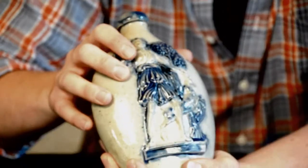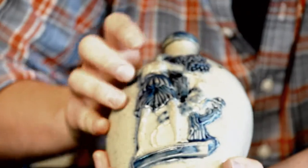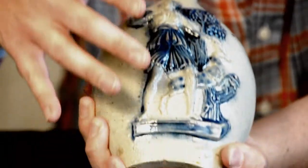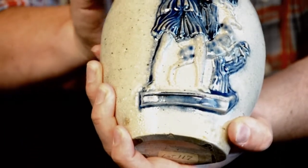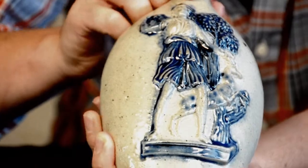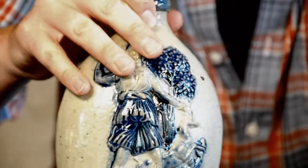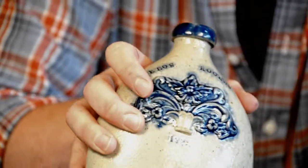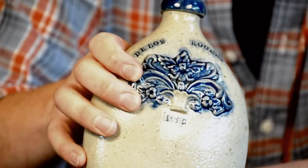This is Diana the Huntress. Here she is with a stag. As you can see, it fills literally almost the entire one side of the flask. The flask is hand thrown and then flattened for its purpose of holding a lot of whiskey. On the other side, it has an applied flowering urn.